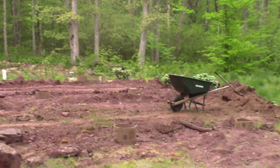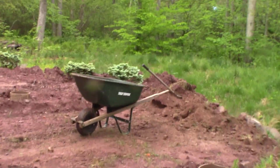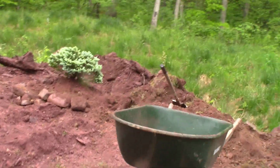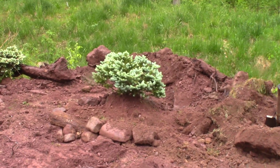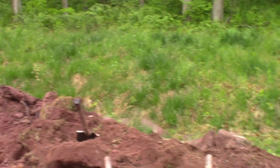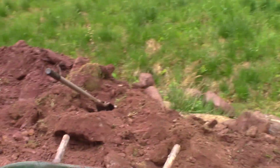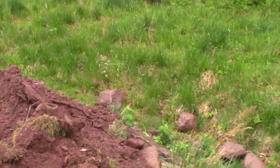All right, so I'm going to act like I want to give you an update so I can take a break. But man, it's not easy. Even the downhill part's getting tiring now. Starting to build a little retaining wall for the blue spruce. Keep filling that in as I go. I'm knocking this down here. There's some big boulders in there. Some big boulders that fell down the bottom that I'm going to have to move.